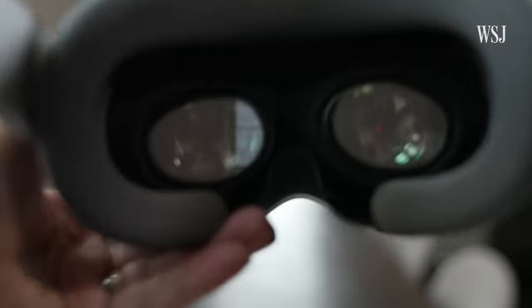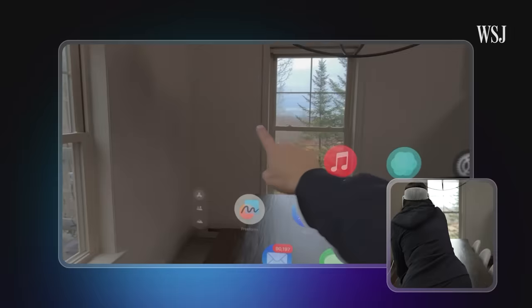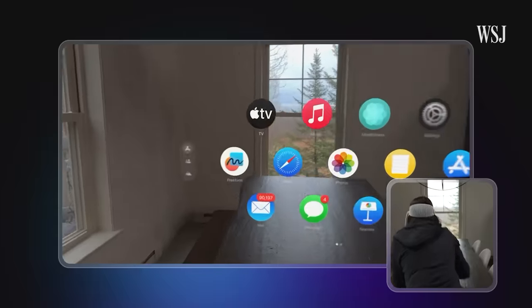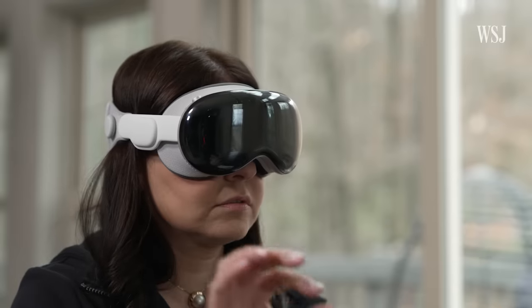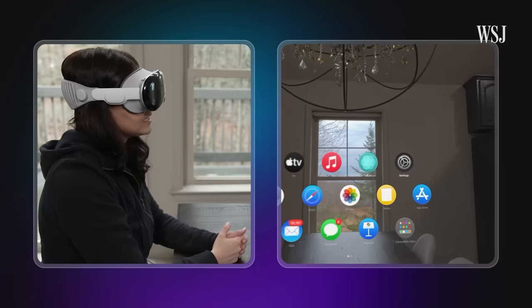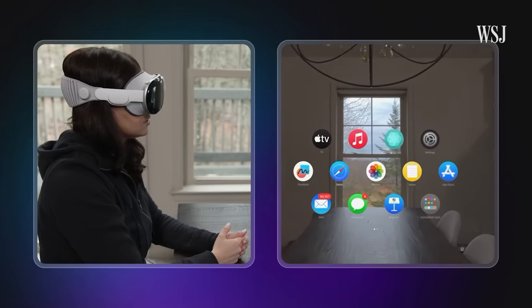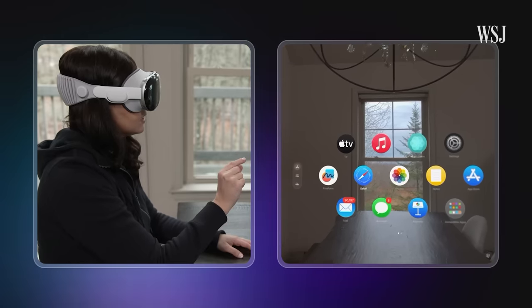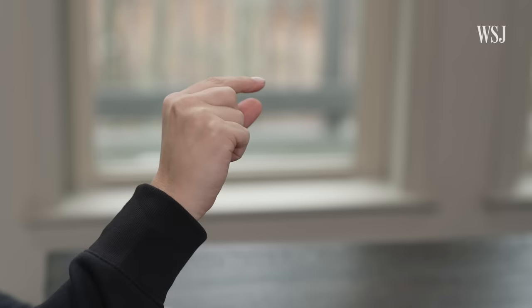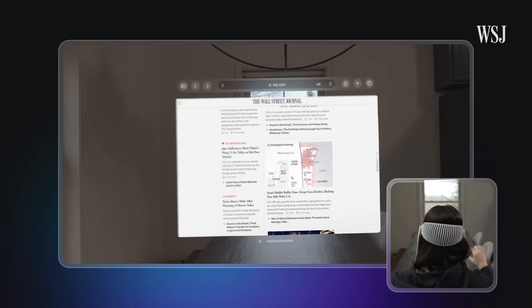What could go wrong? As soon as you put on the headset, you see the real world. Right here is a grid of apps, the home screen. You just look at what you want to select. Then you use your hands to select it. Right now, I'm looking at settings. Now, App Store, Notes, Photos, Safari. And to select one, I just pinch. It's really intuitive. And to scroll, you just pinch and drag.